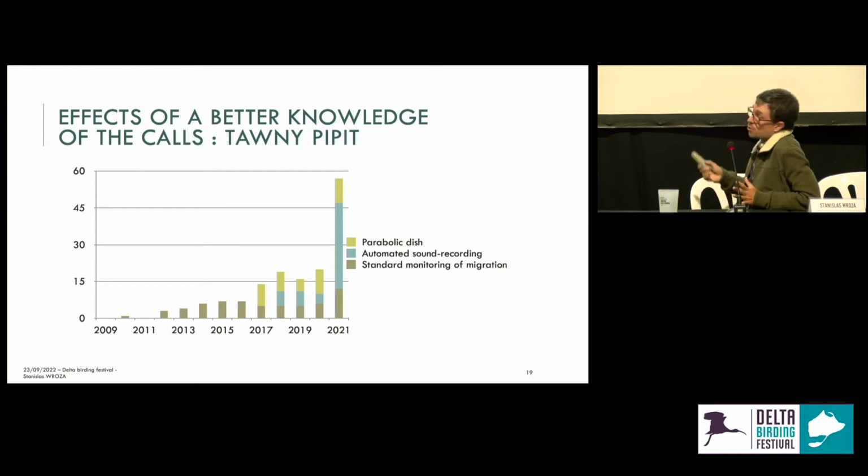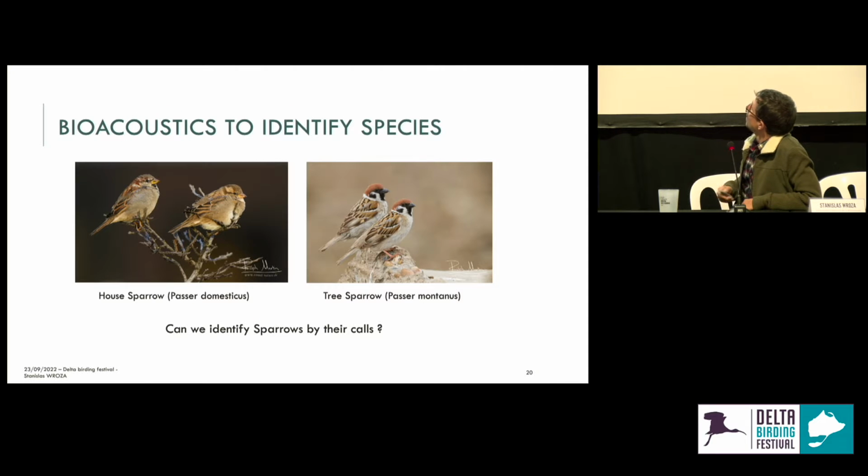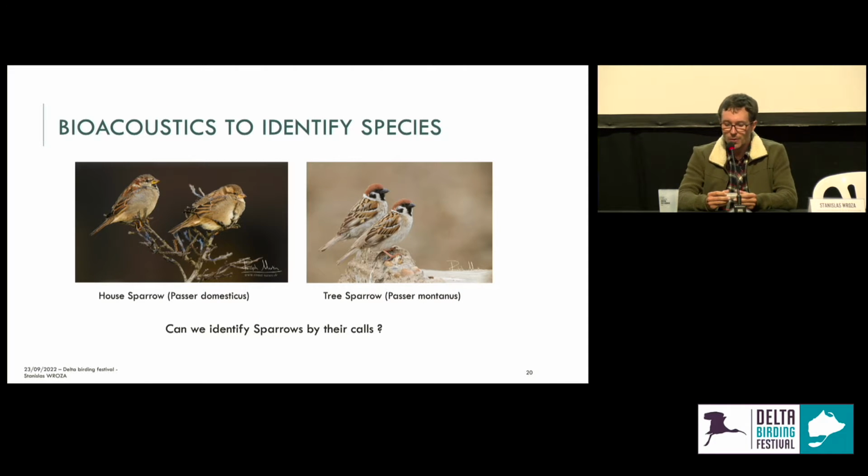So for those 2 species, the conservation status is quite poor in the northern part of the range. Those birds are decreasing, so it's not an increase of the population of the birds. We should be careful about data interpretation, but it's just the fact that we are detecting them way more easily. So this is about how we can use sound techniques for improving our detection of some birds.